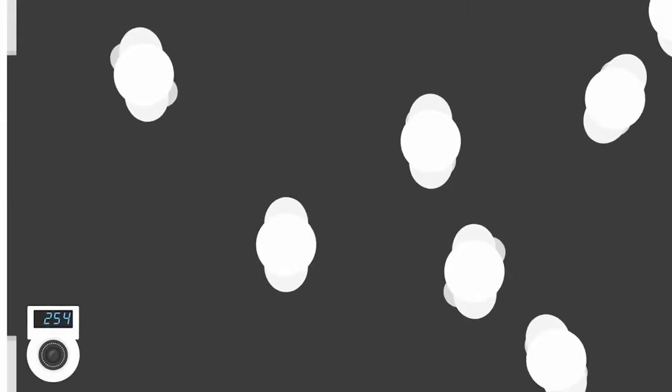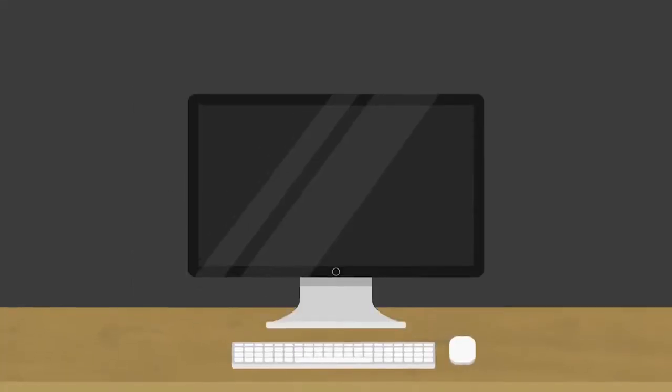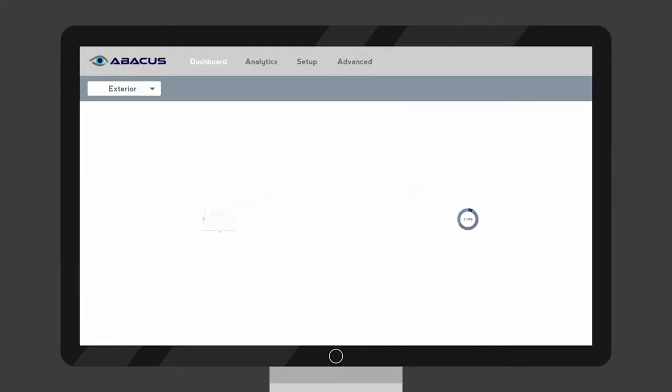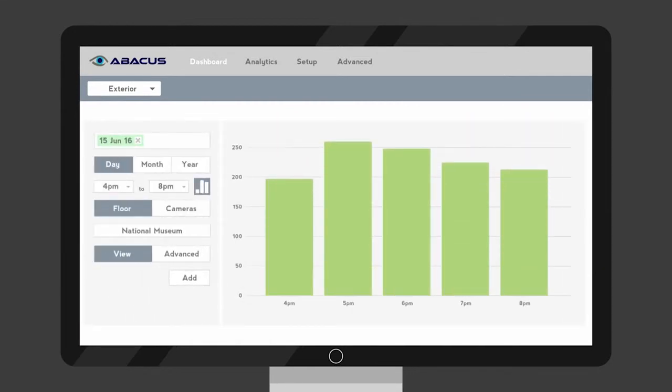From accurate counting of people entering and exiting, to traffic flows, trends, and dwell times, Abacus is easy to use. The custom dashboard gives you live monitoring and customized comparative reporting to suit you. It also has the fastest search engine on the market. Abacus is great, it's really easy to use.